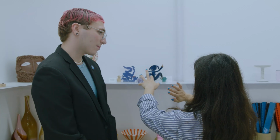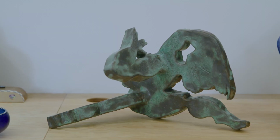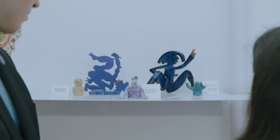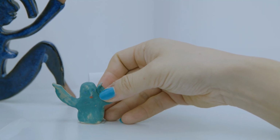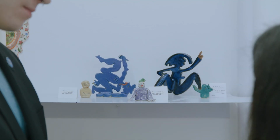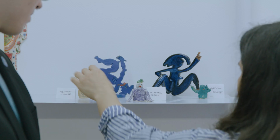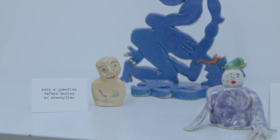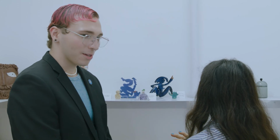I have these cutouts that are kind of pre-grad school ceramic work. I've been making ceramic work for about 10 years. At a certain point, I started making these little charms, calling them chosen family, Polly Pocket in this polyamorous pocket. I've sold these at Project Art Distribution, the initiative we talked about earlier. This one says, "This curiosity that you forgot to mention." This one says, "Ask the question before making an assumption." I think they're little open-ended aphorisms. Lovely. Thank you. Awesome.